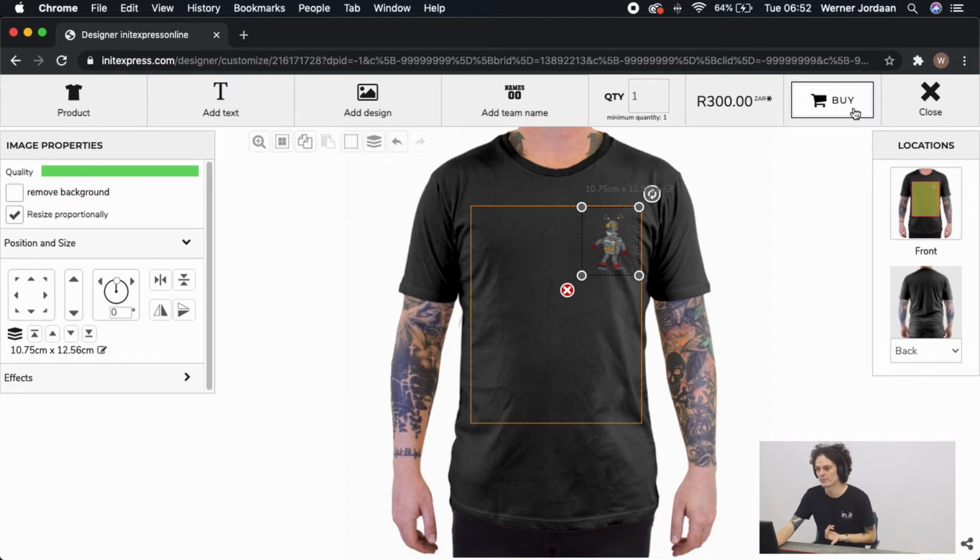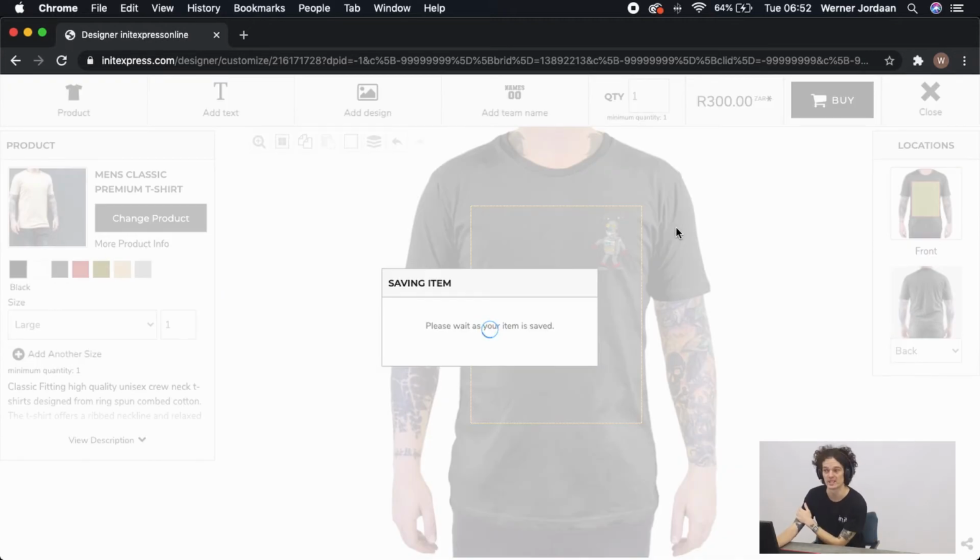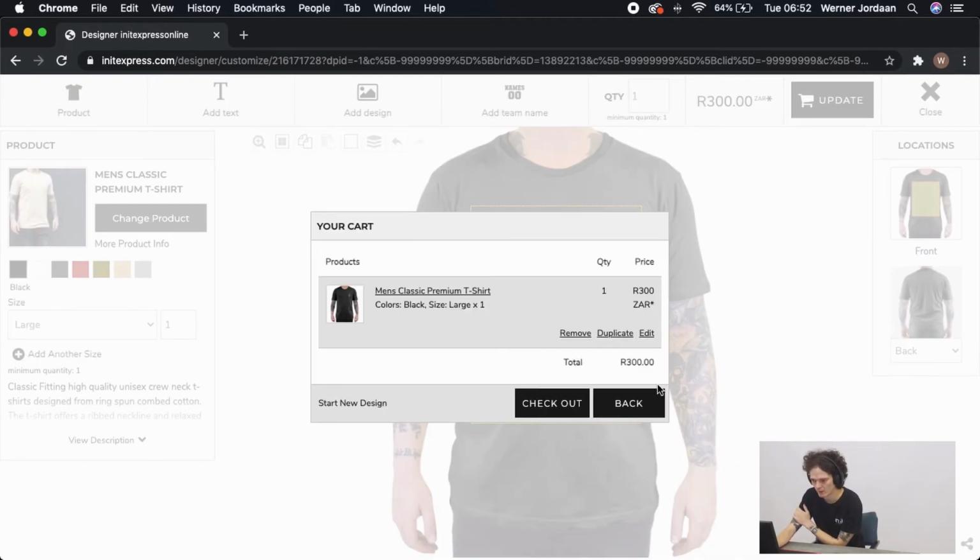So next up, you simply click buy, and your item will be saved to your cart. Now we can simply go through to checkout. You simply add all your details. If you've ever done online shopping, it's exactly the same, and you go through the checkout process, and your shirt will be shipped to you within about 48 hours.